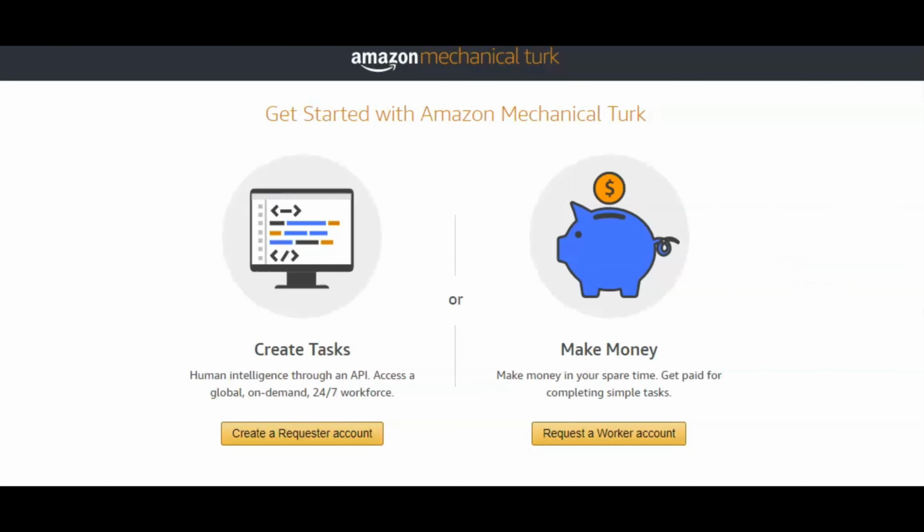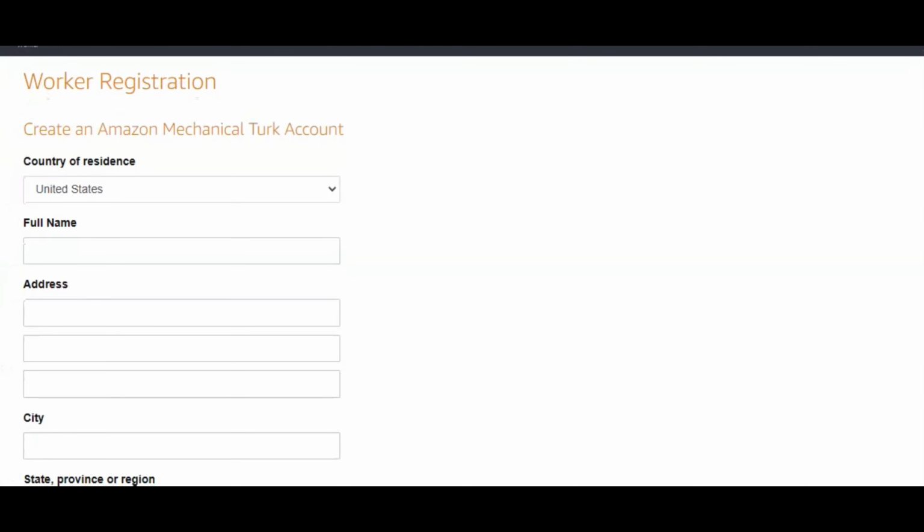Okay guys, I'm at the next site, and the name of this site is Amazon Mechanical Turk. On here you can make money just doing simple tasks. Once you come here, you're just going to click right here where it says request a worker account. Once you request a worker account, it's going to take you here to register.